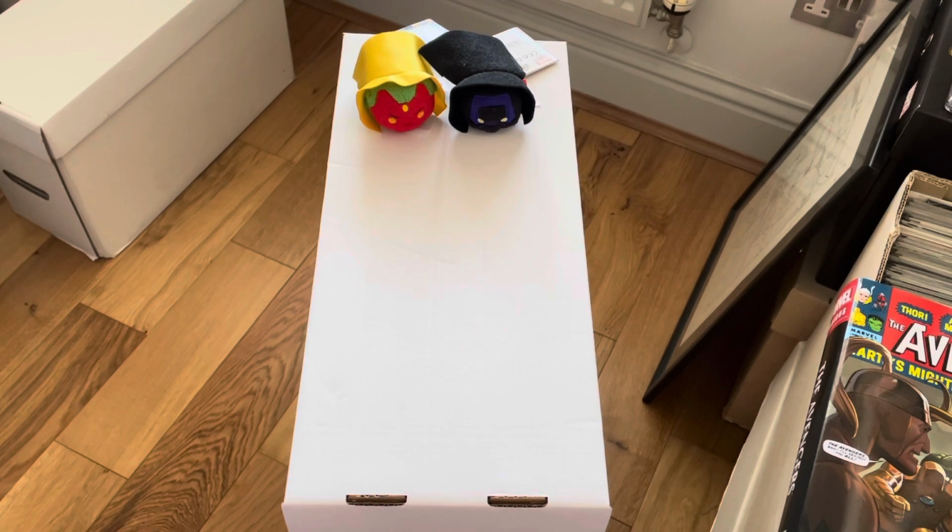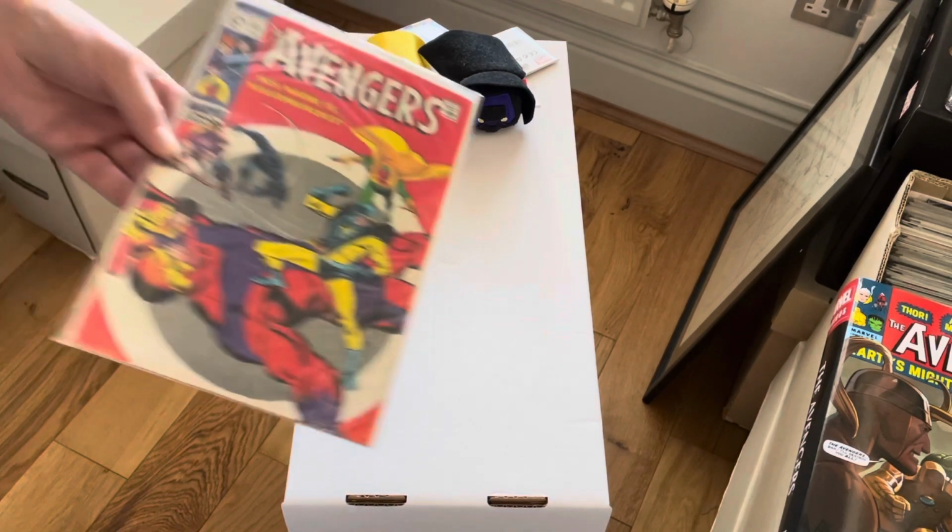We had lots of fun recording both, and today we'll be going through our classic Avengers collection. So, shall we start with the first comic in the box? Let's do that, Ellie. I'm excited to get to the Avengers. The first comic in the box is 59.